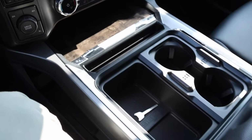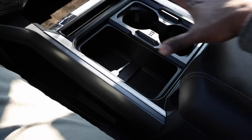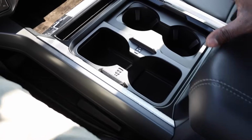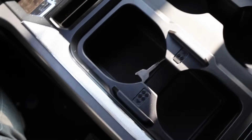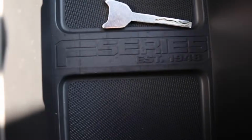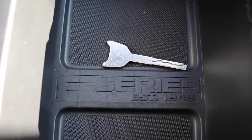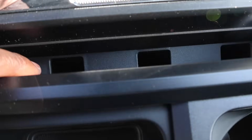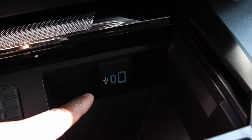And the way that they lay this out, this is the 5 passengers, so you're going to have the center console. It's really done nicely. They give you a spot here for cup holders, and they make these spaces a little bit bigger compared to the ones on that side. It does show right there, F-Series established 1948. Place here maybe to set your phone, and you can run some wires through if you would like to charge them through your USBs. You have a Type C on the left and Type A, and then you have a wireless charge if you don't want to hook it up.